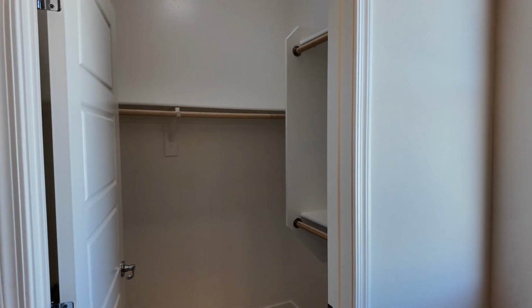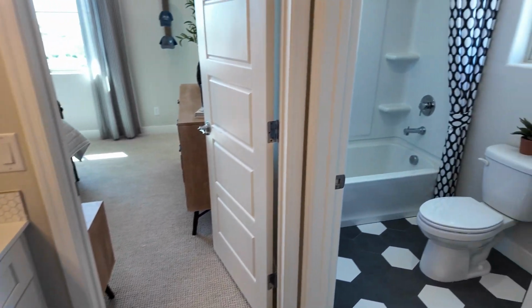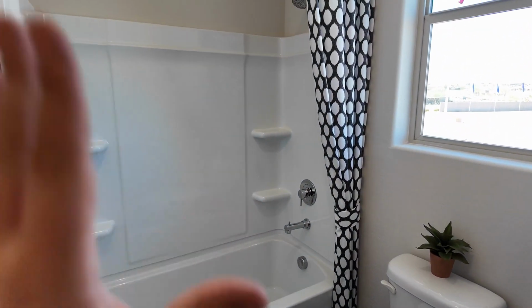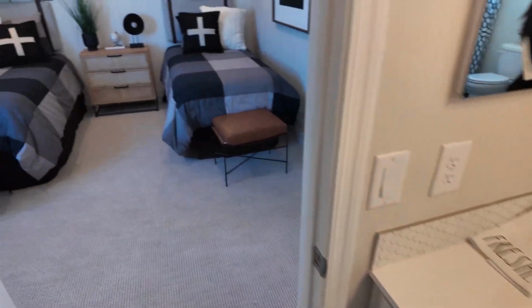Walk-in closet again. And then here's that Jack and Jill bathroom. So double sinks, mandatory, I think, especially for Jack and Jill. Then you have your toilet, shower, and tub connected in here with a linen closet, separate door, so someone could be in the shower, this could be closed, someone could be using the restroom, that can be closed, but the person here is still able to get ready for the morning. So that's always great for kids that are in school.